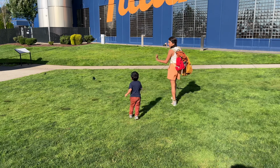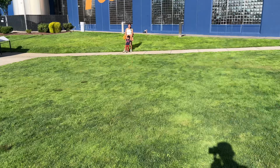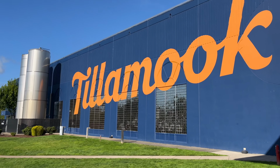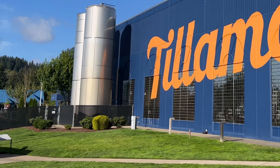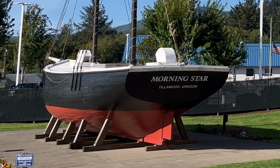In the early days, the co-op's farmers had butter and milk to sell. The fastest route to Portland and surrounding areas was by water. So they built Oregon's first official ship, the Morning Star. Since their founding, their expectation remained the same: delicious products made the right way.